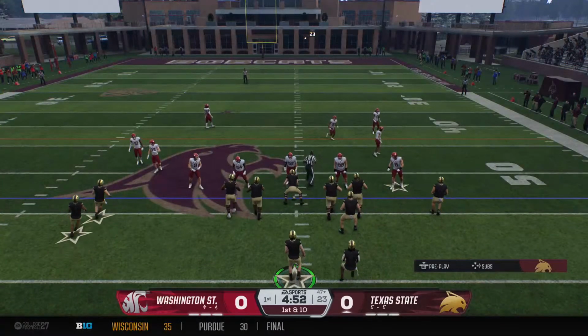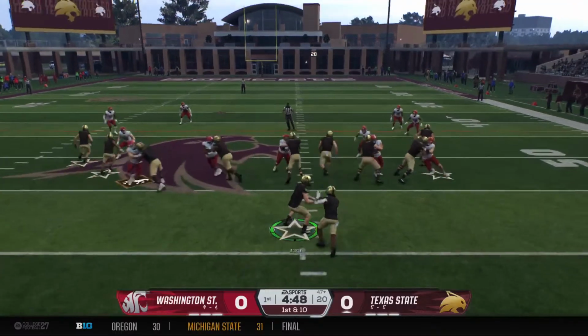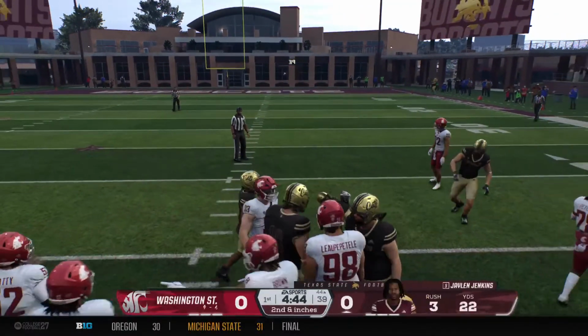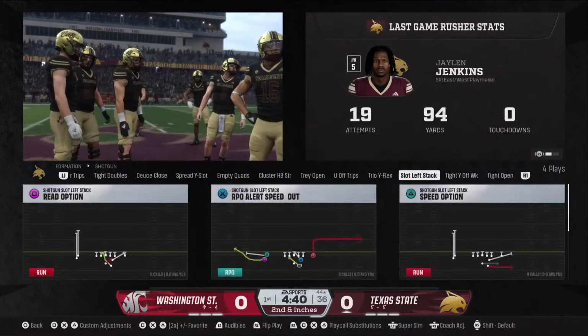And the Bobcats come to the line with a fresh set of downs. From the gun, it's Jenkins. There he goes. And a nice run there before the defense finally makes the stop.